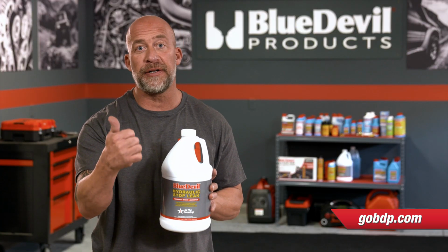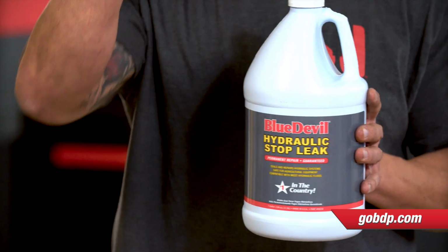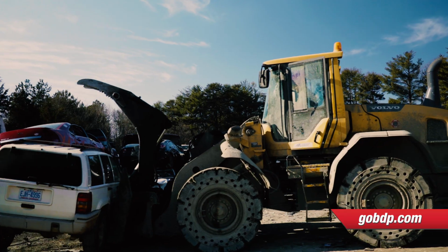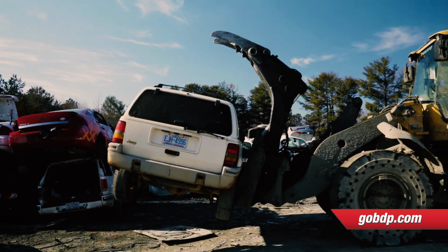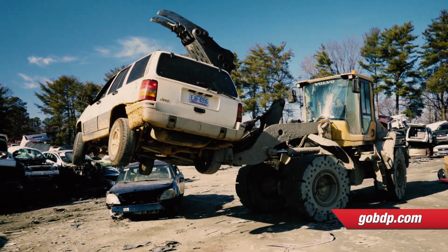Now, BlueDevil Hydraulic Stop Leak quickly revitalizes hard, shrunken, or leaking hydraulic seals to their original condition as it circulates throughout your system. First thing you want to do is confirm your system's capacity. Why? Well, because 1 ounce of BlueDevil will treat 1 quart of hydraulic oil.